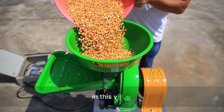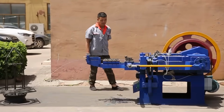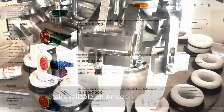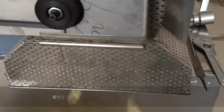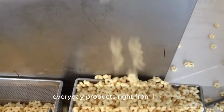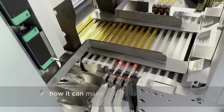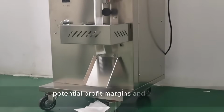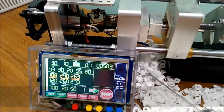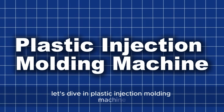In this video, we'll introduce 19 small-scale business machines, all available on Amazon or Alibaba, that can help you manufacture in-demand everyday products right from home. We'll cover what each machine does, how it can make money, approximate costs, potential profit margins, and even a marketing tip. Let's dive in. Plastic Injection Molding Machine.